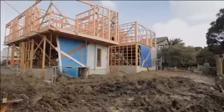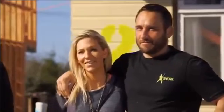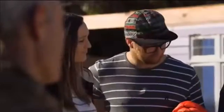House 4 sits in the back left of the block, closest to the water with the best view. It was awesome with the sun coming through the windows and onto the back lawn. We picked well. We definitely think that this is the best house that we could have picked for us, and we're really, really excited. You now need to tell us where your competitors are going. Where are they living for the next 12 weeks?